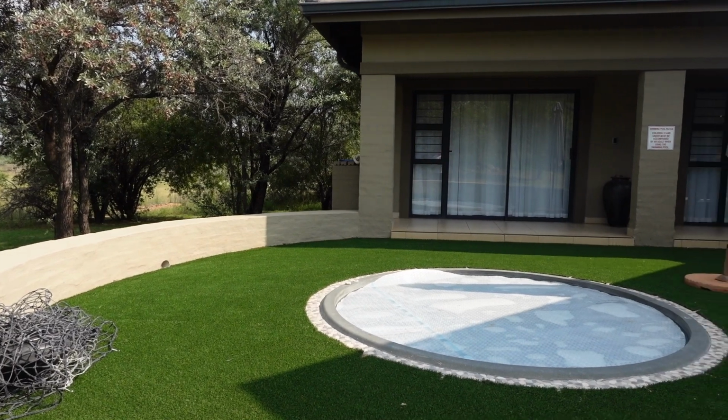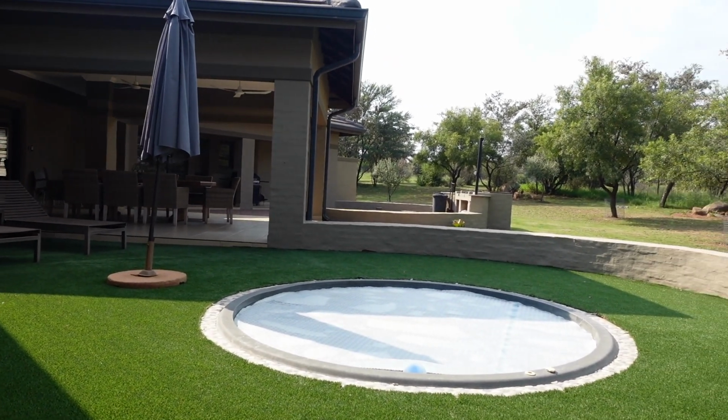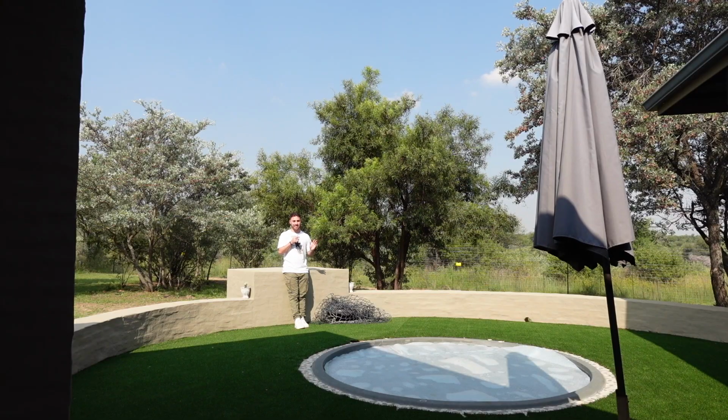On the other side of the patio, there is a jacuzzi area. That is so premium. It is a beautiful area that has a jacuzzi in the middle, surrounded by AstroTurf, with 2 lounges on the side as well, and an umbrella. I think I have to test out this jacuzzi.